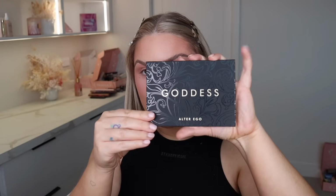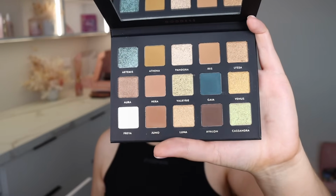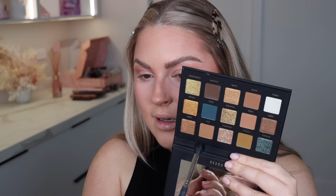Just don't. I'm gonna try some of these Alter Ego Goddess eyeshadows. Looks like this. The colors are gorgeous. They kind of remind me of Nabla vibes. I'm gonna go in with no primer because I just don't want to put any more product on my face right now. I've got so many layers. I'm gonna go in with Iris, I think, which is one of my favorite names for a little baby girl.